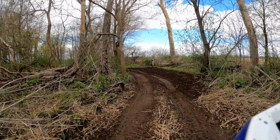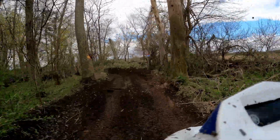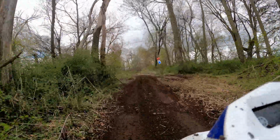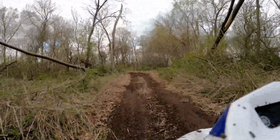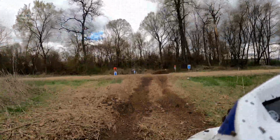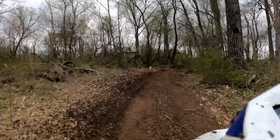Not much passing going on in this section. It's a lot tighter. But there are a few areas here. There's a couple little small straightaways, if you will, inside the woods you can pick up some speed on. But here we're doing another road crossing. It's got a little bit of a kicker to it. You got to be careful.